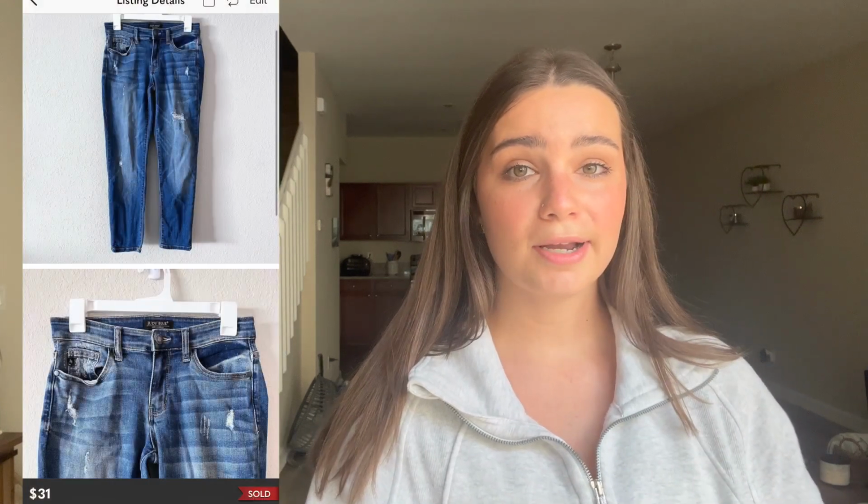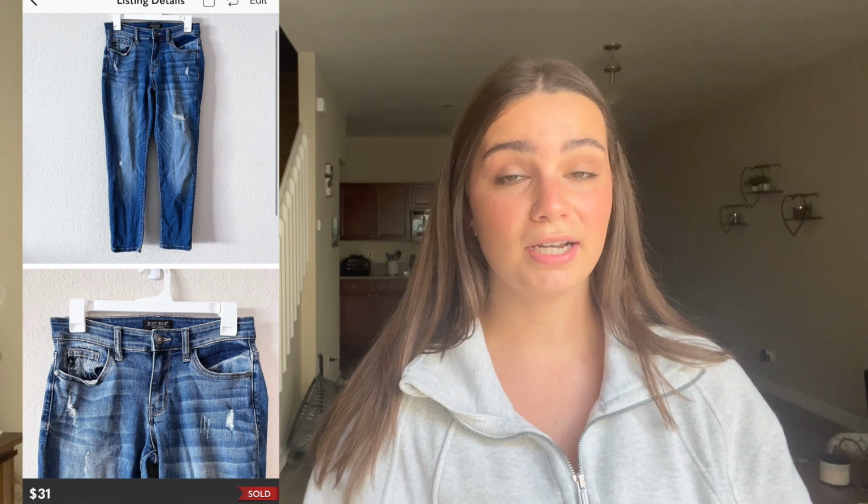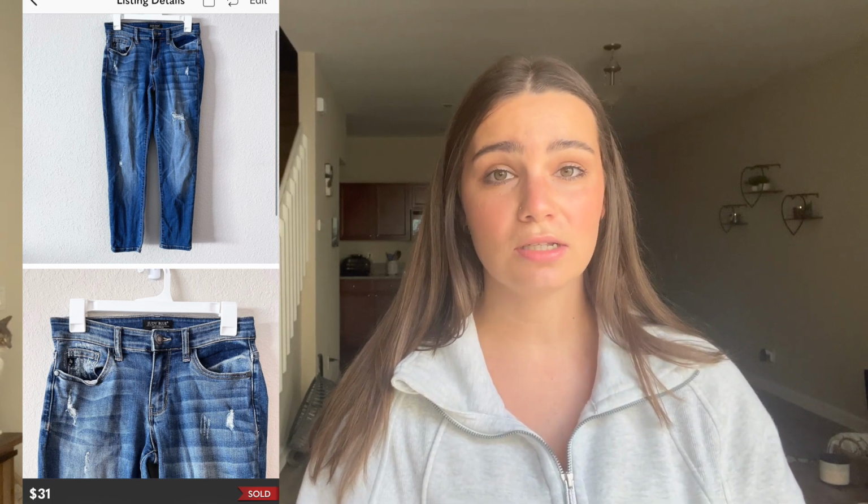This is a pair of American Eagle men's jeans. Again, I do like selling men's jeans in American Eagle. These were the slim straight jeans, and I sold these on Poshmark for $27. Next, I sold the brand called Judy Blue. I really love finding and picking up Judy Blue. It's a great women's jeans brand. These were the Judy Blue boyfriend jeans, and I sold them on Poshmark for $31.